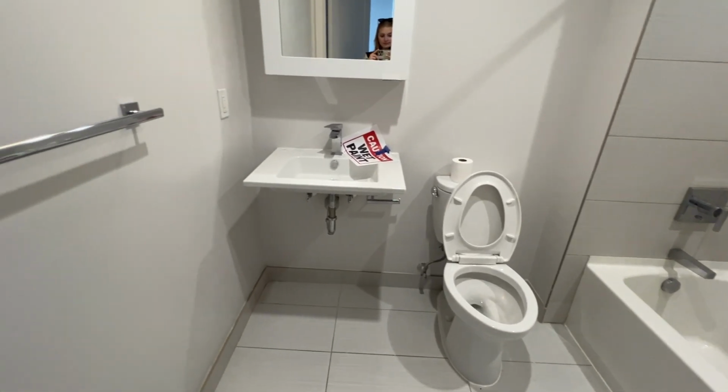Again, something you might not notice at first glance, but in my previous college apartment, my sink didn't have a vanity. It was literally just a sink attached to the wall, and it was a big pain in the butt because I didn't have anywhere to put all of my things. So that was definitely something about this apartment that I didn't love. I wanted something that had a little more counter space and some under sink storage in the bathroom. So those are the pros and cons of the unit.